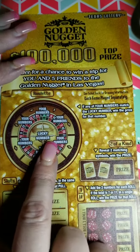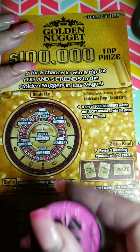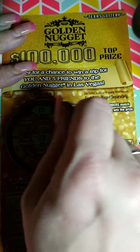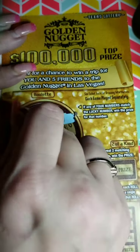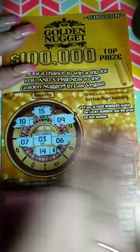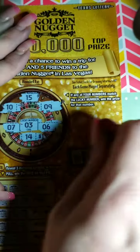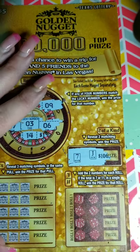Okay. So here we go on the roulette. If any of your numbers match the lucky number, you win the prize for that number. All right. Lucky number three. All right. Our numbers are 5, 15, 5. Ooh, this scratch is really good with this coin. Nope. 15, nope. 7, no. Nothing there. All right, so this one, reveal two matching symbols, win the prize. Nothing. Oh, it would have been a nice prize, too. Look at that. I love scratching them prizes off.